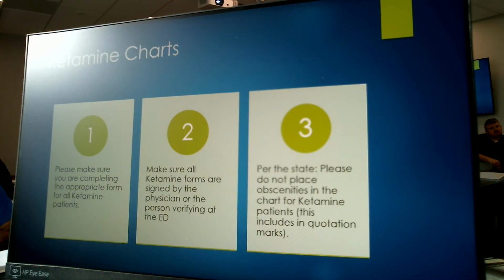For all of your ketamine charts, make sure you're doing the appropriate ketamine forms. So your airway form is only for ketamine when given for airway. Your ketamine form is for ketamine given for pain and behavioral. Okay, so make sure you're using the right one. Make sure you're getting them signed at the hospital.